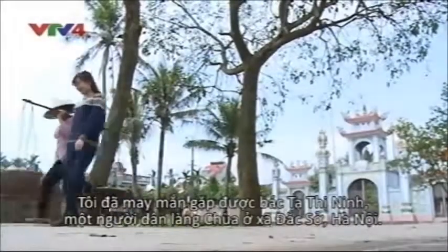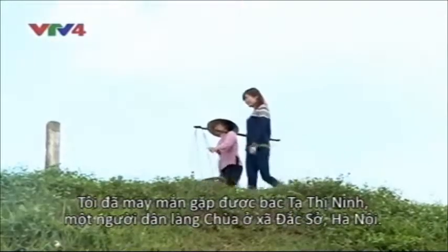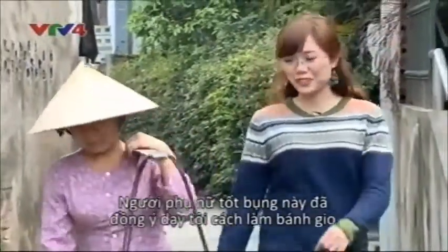I was lucky to meet Mrs. Tạ Thị Ninh, a resident of Chùa Village in Đắc Sở commune of Hanoi. She kindly agreed to show me how to make bánh giò.